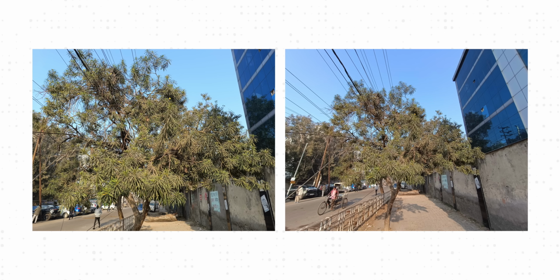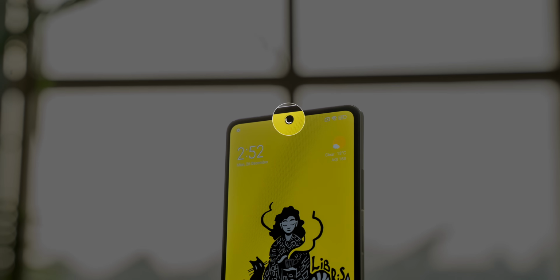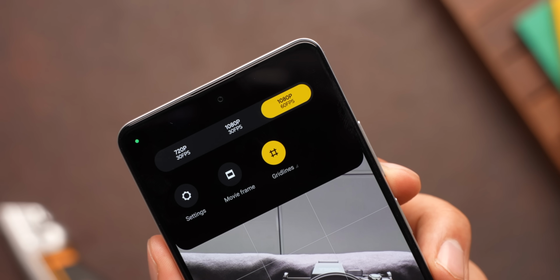The ultra-wide camera is an 8 megapixel sensor, but it does its job in maintaining the colors from the main camera shots. The front has a 16 megapixel sensor and it does take good selfies. I say good because the colors are natural, nothing weird going on. And as for videos, the front has 1080p 60fps recording support.